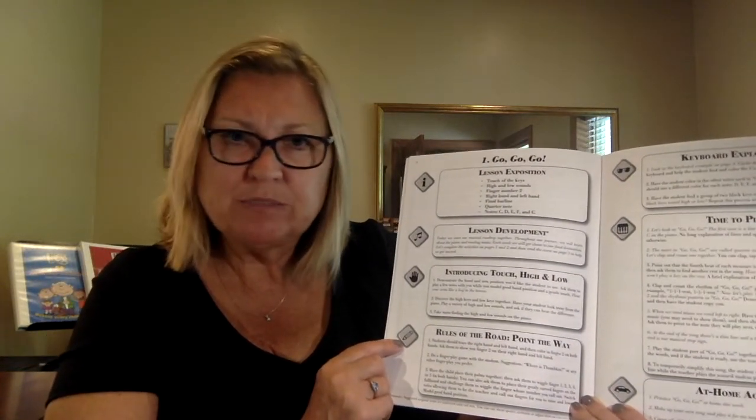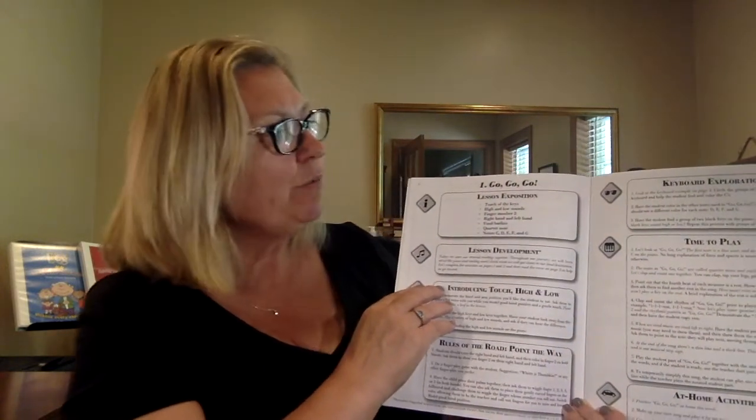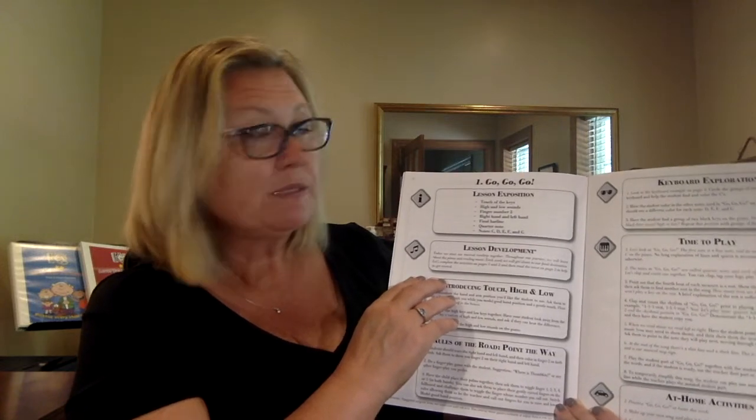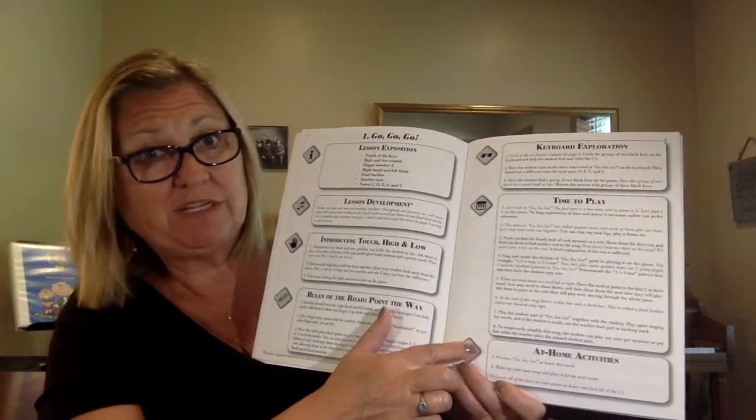There's a little pencil symbol there so that you know that it marries to the pencil, a little bit of a workbook activity. The keyboard exploration, there's a little sunglass symbol in the student book. Again, so you're saying, okay, I'm working through this section that marries to the sunglass section of the lesson in the student's book. And time to play would be a breakdown of how you would take a step-by-step process through working through playing that song, in addition to some ad hoc activities.